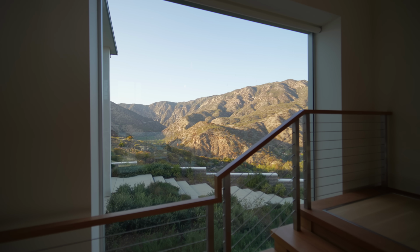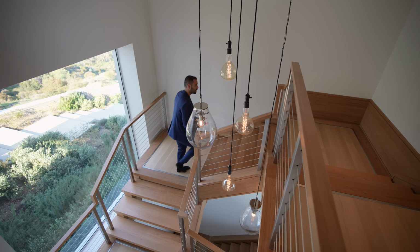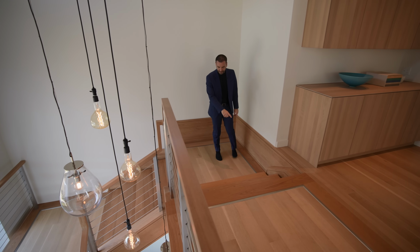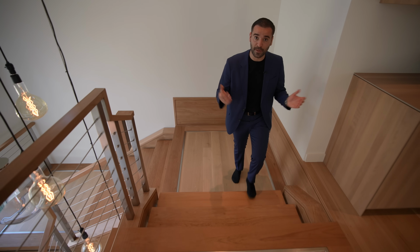And as I come up to this halfway landing, we have this massive picture window looking towards the amazing canyon views as well. And as we're coming up the stairs, there's one more detail I would like to point out here. We have the steel runners, just like the first floor, with the oak hardwood floors that gives it a nice contrast. So I wanted to mention that.